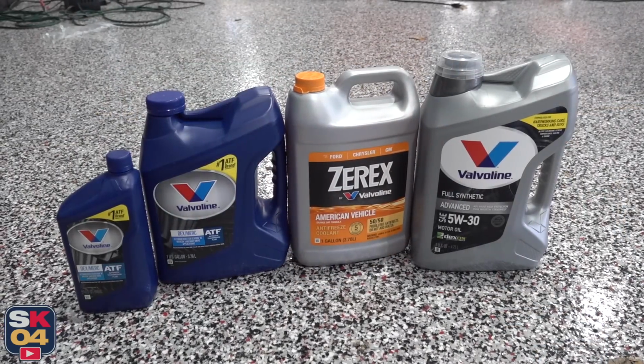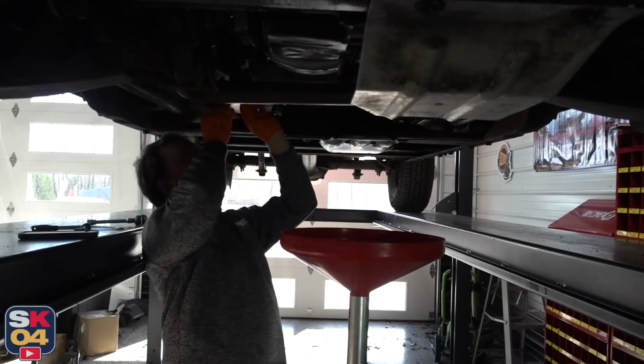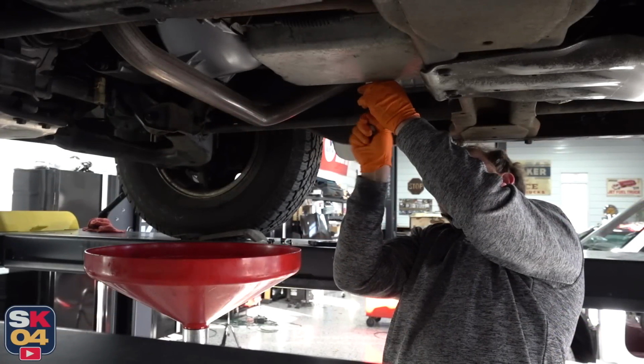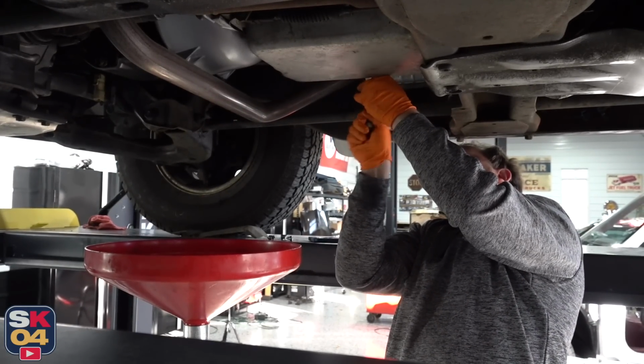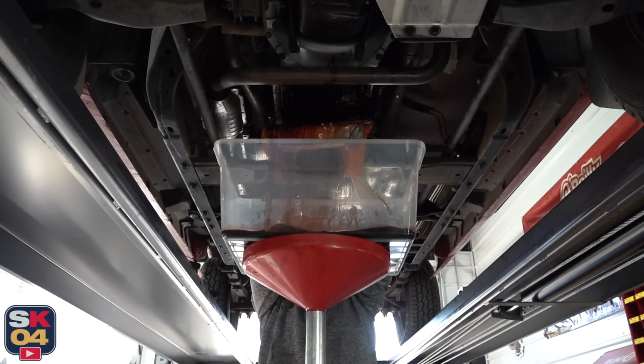So it's sweet. There's a number of things I want to tackle on this truck over time, but overall it's in fantastic shape. Being that it did sit about 5 years before I purchased it, I wanted to go ahead and do a quick transmission filter replacement and get some fresh fluid in it.